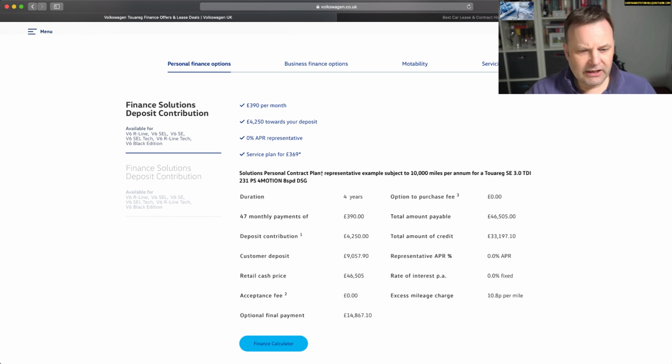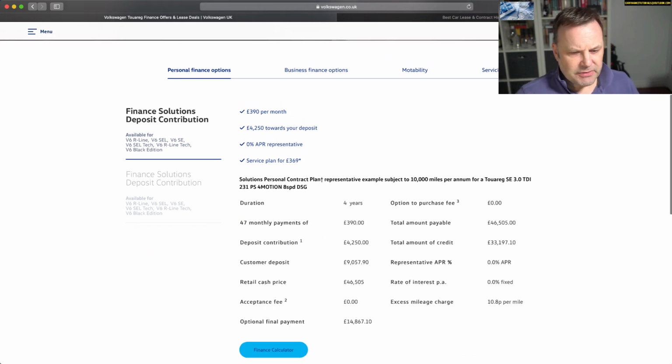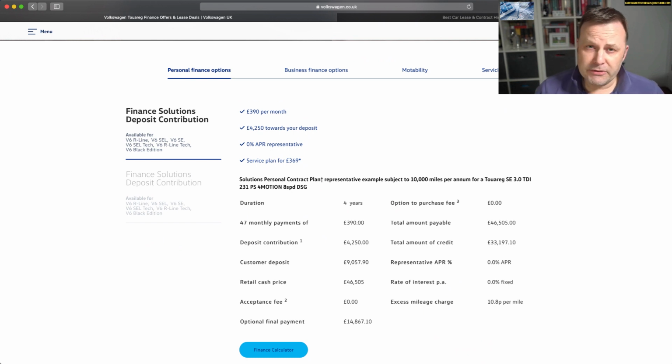They are saying customer deposit of £9,057.90 and 4 years at £390 with a final payment of £14,867.10. So if you remember, a PCP, personal contract plan, is where you are essentially HPing the vehicle, but rather than paying equal payments, you are offsetting a lot of the capital to the end.